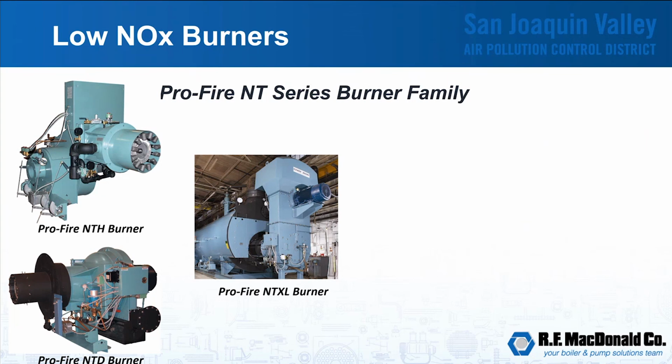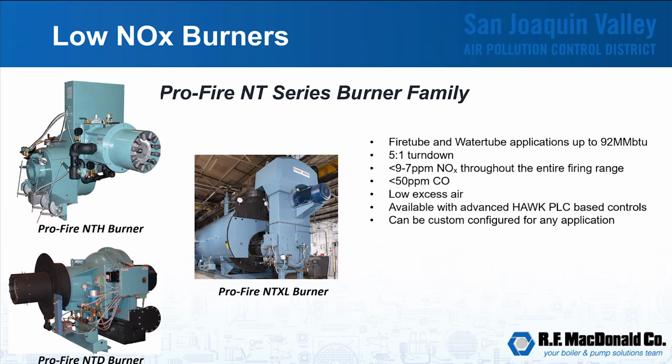And in looking at our jet burner series, the NTs, the burner family, can handle applications up to 92 million BTUs per hour. They can attain 5 to 1 turn down and achieve 9 or even 7 ppm NOx throughout the entire firing range. They're all considered low excess air burners and are all available with advanced Hawk PLC-based controls to be custom configured for any application.